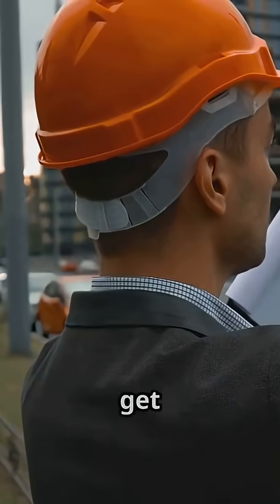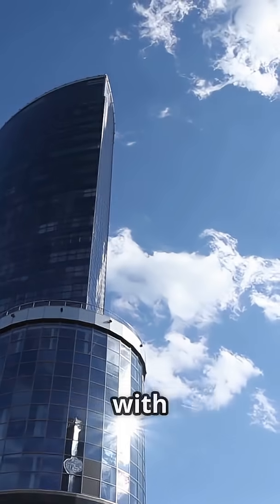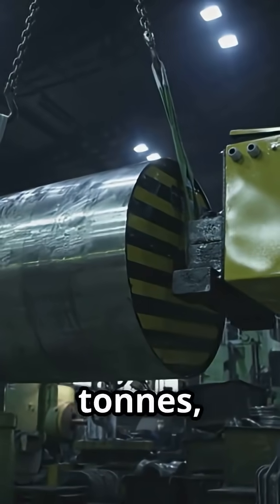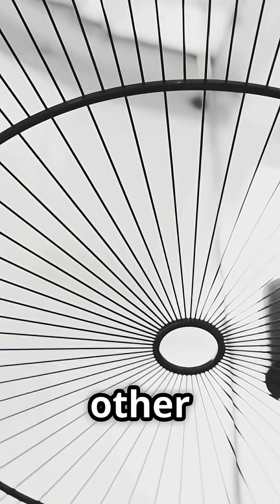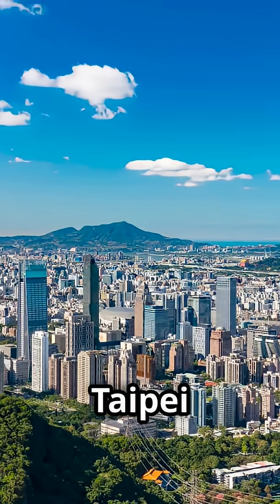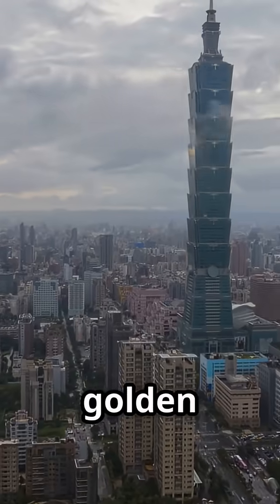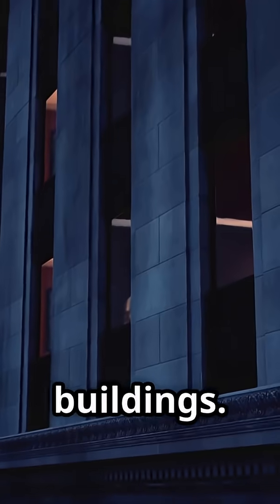Now, here's where things get really clever: the tuned mass damper. Imagine a skyscraper with a massive, heavy ball or block, often weighing hundreds of tons, hanging near the top. When the building sways, the damper swings the other way, balancing things out like a counterweight on a playground seesaw. Taipei 101, one of the world's tallest towers, has a golden damper visible to visitors. It's basically a superhero cape for buildings.